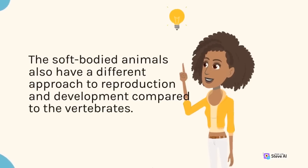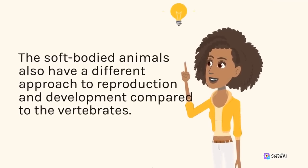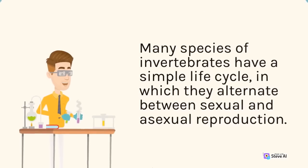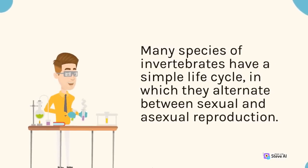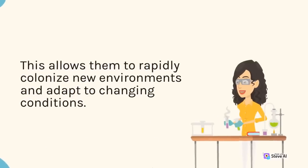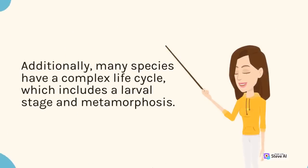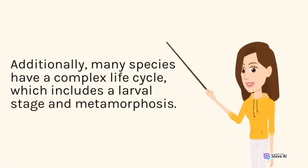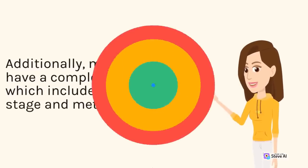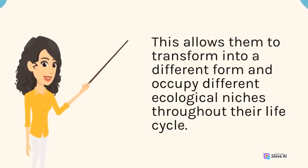The soft-bodied animals also have a different approach to reproduction and development compared to the vertebrates. Many species of invertebrates have a simple life cycle, in which they alternate between sexual and asexual reproduction. This allows them to rapidly colonize new environments and adapt to changing conditions. Additionally, many species have a complex life cycle, which includes a larval stage and metamorphosis. This allows them to transform into a different form and occupy different ecological niches throughout their life cycle.